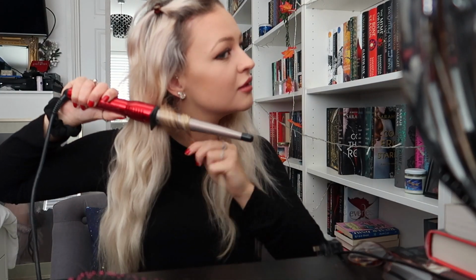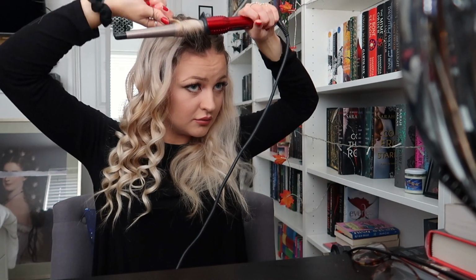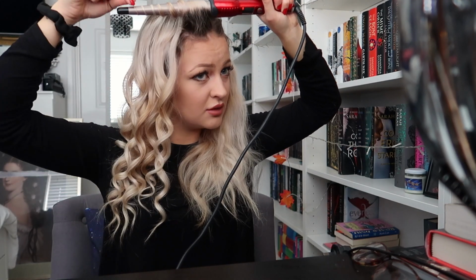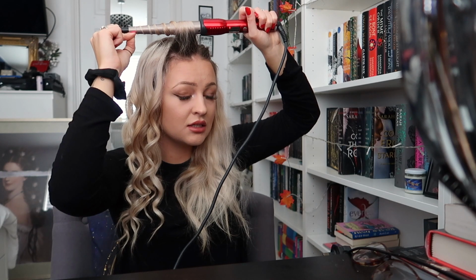I start with the bottom pieces here, wrap it around, hold it for like 20 seconds usually. Literally just grab all the very bottom underneath sections first and pull the hair up. I twist it around really tightly, and then I make sure there's a lot of tension, so I'm going to pull like this, and I'll just hold this for like 10 seconds or something. Side of my hair now, and then I will come back to you when it is done.